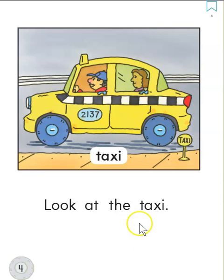It's not car because it begins with a t sound. Let's try to figure out this sound. T. A. Tax. Ooh, with the picture, taxi. Look at the taxi. Yes, good reading.